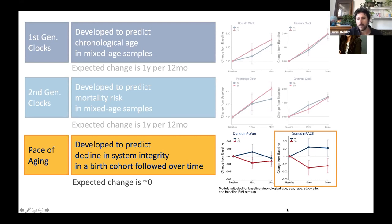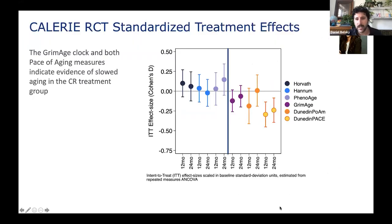These are hard plots to compare between the clocks and the pace of aging and even between the different clocks because the standard error of measurement is not the same. So I'm going to show you next data on a standardized scale. These are treatment effects scaled based on standard deviations of the measure computed from the baseline pre-treatment data. We can interpret them as a kind of Cohen's d treatment effect.